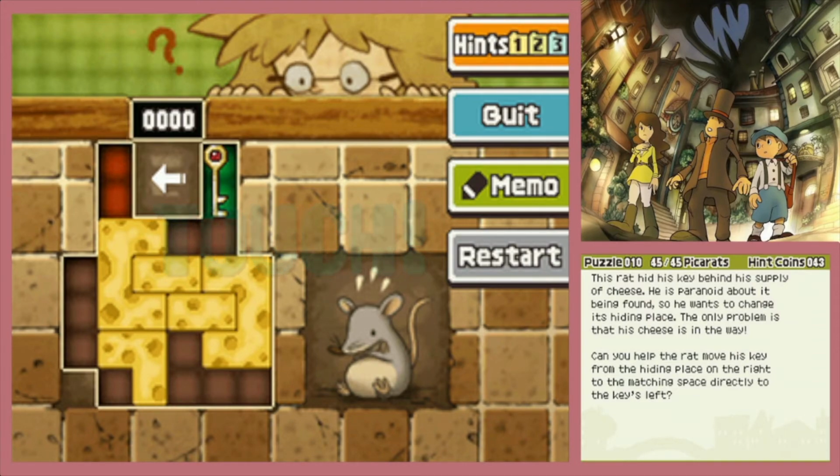Can you help the rat move this key from the hiding place onto the right to the matching space directly to the key's left? Sure, I could help by just eating the cheese, but of course they're not going to let me do that. Okay, it's a sliding puzzle, which I hate, but it's got cheese, which I love, so I suppose I'll let it slide for once.